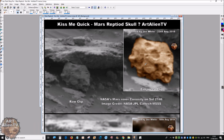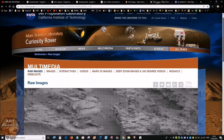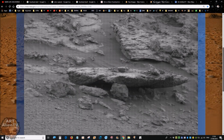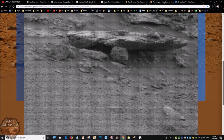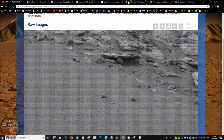There are also maybe bits of clay and stuff solidified to it as well, which aren't actually part of the skull itself, which is common with fossils. I've got some comparisons up here. I will have links to all these images, by the way. You'll have a link to the main image there and the other one here, where you can see it from further back. So this is considerably closer up, as you can see in the raw image. It's much closer. And that's the kind of distance we need to get any good detail from specimens like this.